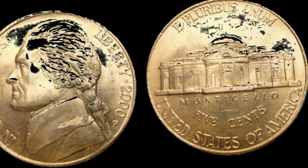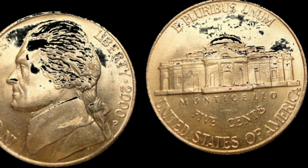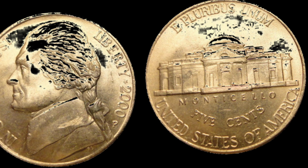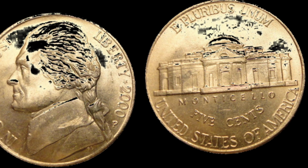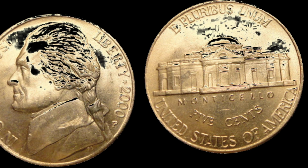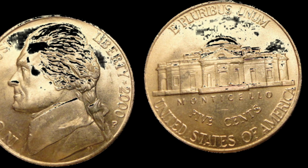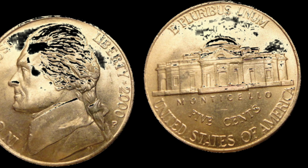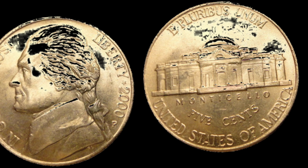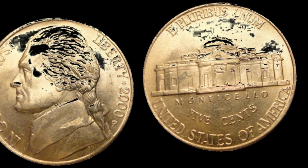Then, there are coins that exhibit die cracks. A die crack occurs when the metal stamp used to imprint the design on the coin develops a small crack. When this happens, the crack gets transferred onto the coins, creating an extra detail that collectors find fascinating. These cracks add a level of rarity, as no two die cracks are exactly alike. So, coins with die cracks can be considered especially valuable if they show an interesting pattern.